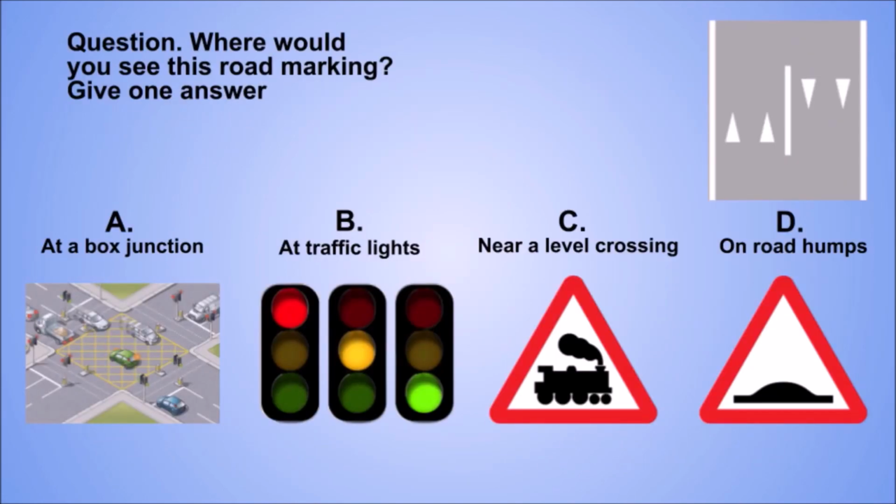Question: where would you see this road marking? Give one answer. A. At a box junction. B. At traffic lights. C. Near a level crossing. D. On road humps. The correct answer is D.